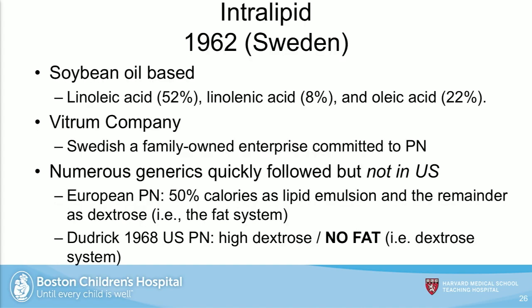Well, Intralipid, again, was approved in Sweden in 1962, developed by Vitrum, which was a Swedish family company, eventually acquired by Kabi. And in Europe, they've started to see a lot of generics come on the scene. However, because of the bad experience the U.S. had with Lipomol, it didn't come over here.